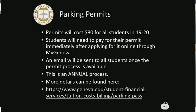Some of you may have questions about parking permits. If you plan to bring a car to campus, permits will cost $80 for all students in the 2019-20 school year. Students will need to pay for their permit immediately after applying for it online through My Geneva, and an email will be sent to all students once the permit process is available for the coming year. Again, this is an annual process, so if you apply for a parking permit for this coming year, you'll also need to get a new permit next summer for the 2020 year. If you have additional questions about parking at Geneva, you can follow this link here and review those details.